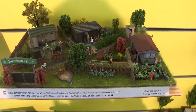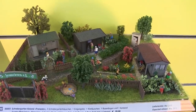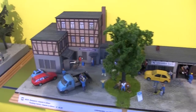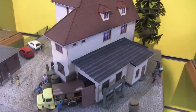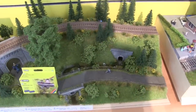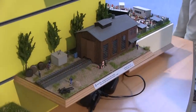We're here at the Noch booth, and it looks like Noch is expanding their laser cut minis and adding more plants, more flowers, more garden vegetables. Pretty neat. Noch is offering quite a bit of new scenery stuff this year, also more buildings. Here's a new building. This is a great new building. There's going to be a new single stall engine shed with a switch you can open the doors. That's cool.